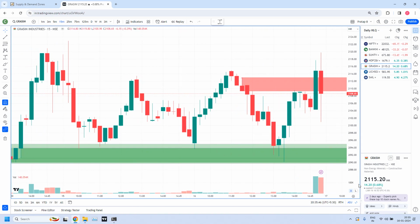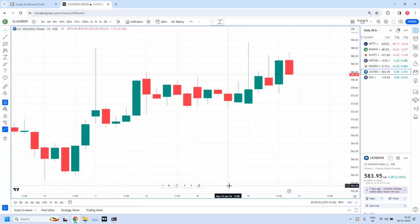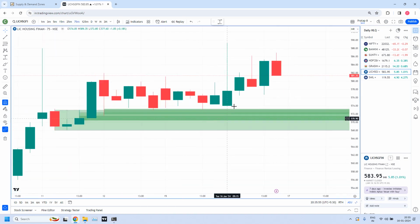And next one is LIC Housing Finance. It is a 75-minute zone. And the prices did not enter into this zone. Because prices did not enter, we did not get any trade.